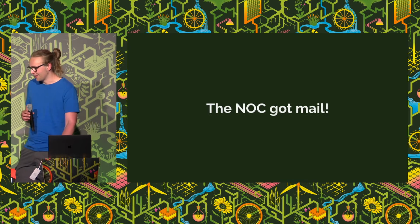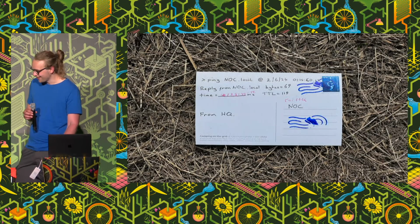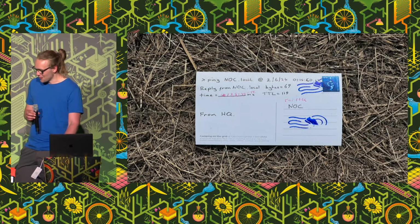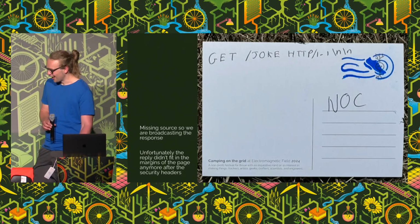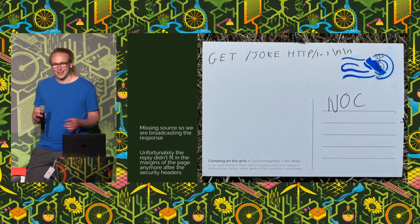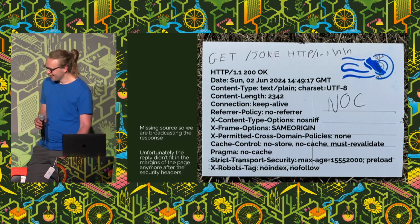And we also got our fair share of mail. So we had postcards from SneakerNet, including some pings, which of course were replied to, and one HTTP request, which didn't have a sender. So here's your response.